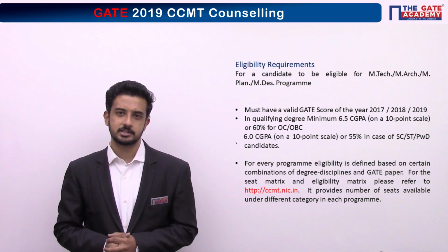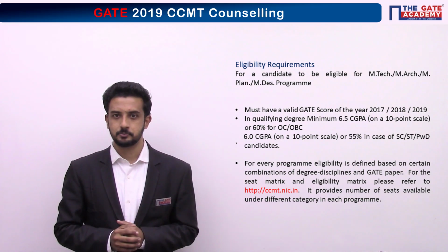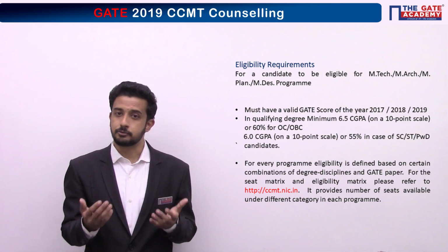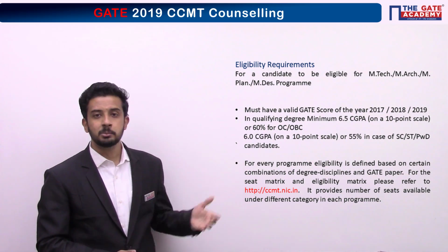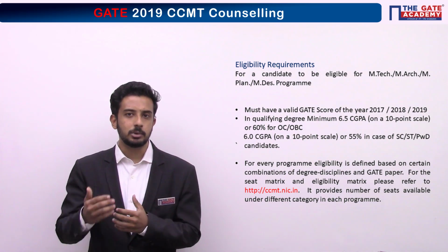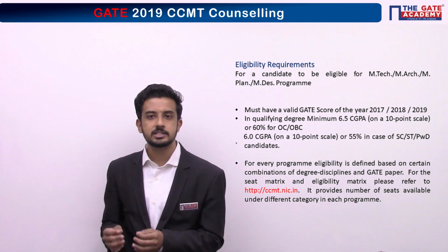Many of the students may be doubtful regarding their eligibility for the CCMT allotments. The minimum eligibility I have shown here: the first thing is, you should have a valid GATE score. We know the GATE score has a validity of 3 years. You don't need a GATE score of 2019 to get admission this year. If you have a GATE score of 2017 or 18, then also you are eligible for admission this year. The second thing is you should have a minimum score of 60% or a CGPA of 6.5 if you belong to the open category or OBC category, or if you come under SC/ST, you should have a minimum CGPA of 6 and in percentage 55%.